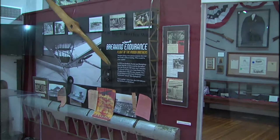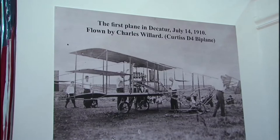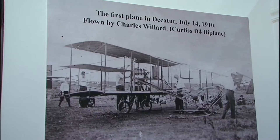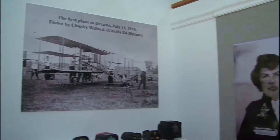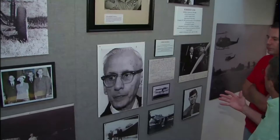Talk about early aviation in Decatur, Nathan. That Willard plane there is the first to fly from Decatur, is that right? That's right. That's where aviation was born, and gosh, we don't even know where that would have been. There was no airport at the time. I was just probably in a field somewhere. And the fella who was the mechanic on that project, we talked about Lorne Hodge, is that gentleman right here.